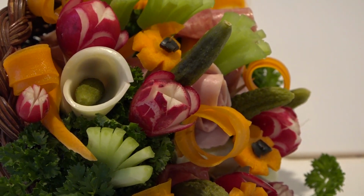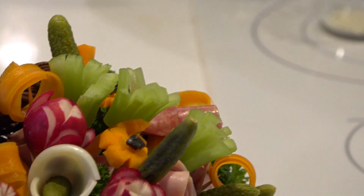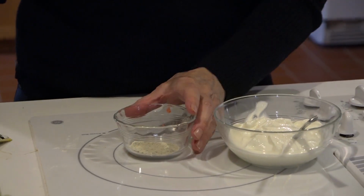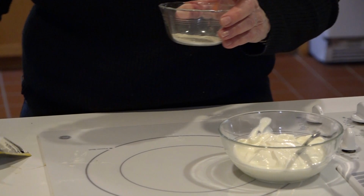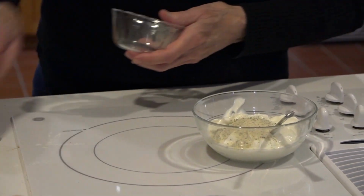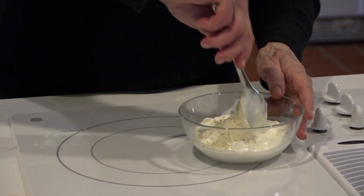And the easiest dip out there is a package of salad dressing mix, and I'm using half, and you would use a whole package to a pint of sour cream, and this is a half pint of sour cream, so I'll just use half the package, or as much as you wish, and then just stir it in.